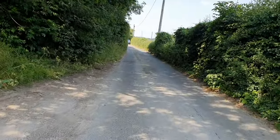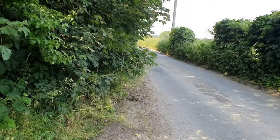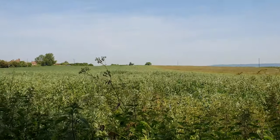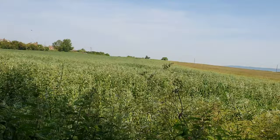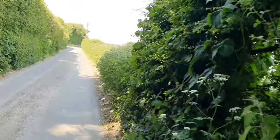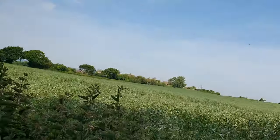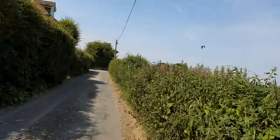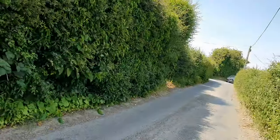Dave. Oh yeah, Dave mates need to go to school. Looks like they've got peas or beans in there. And they're doing well. Doing very well. There's the rocks, which I will be approaching very shortly. This is an interesting little row of houses here that we're coming up to.